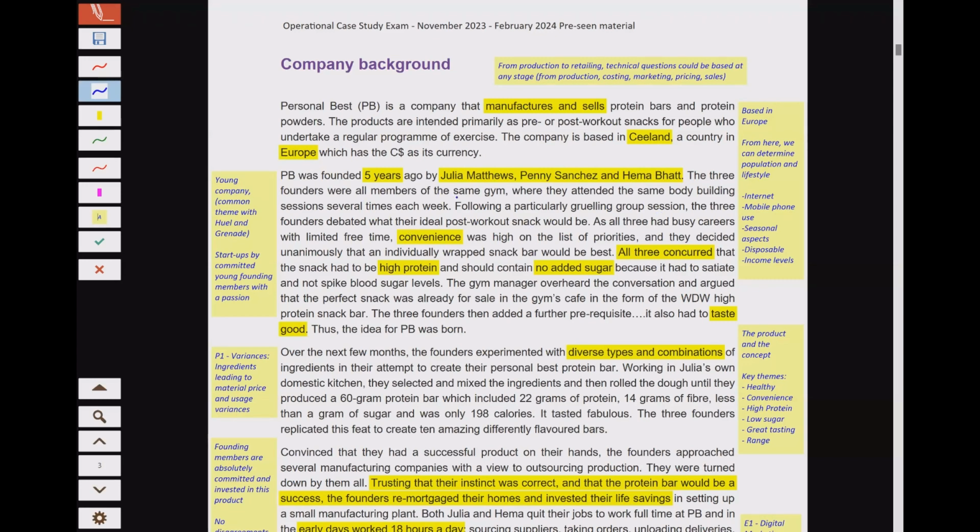They were all at the gym to start with, and they were looking for this convenient snack that they could take, and it would help with their training and their protein intake. And so they started off by believing in the product, thinking there was a gap in the market, and creating it themselves. Okay, so all 3 decided. So there doesn't seem to be any decision-making problems at the moment. They're all on board. Okay, high protein and no added sugar. Okay, but needed to taste good as well.